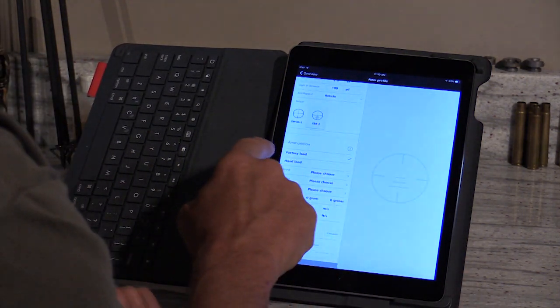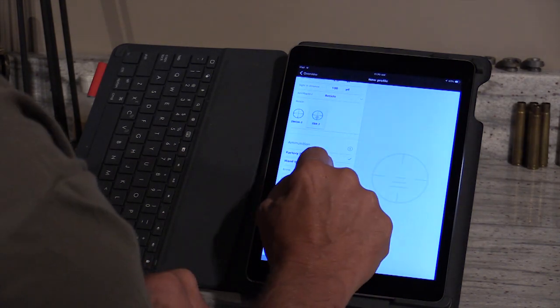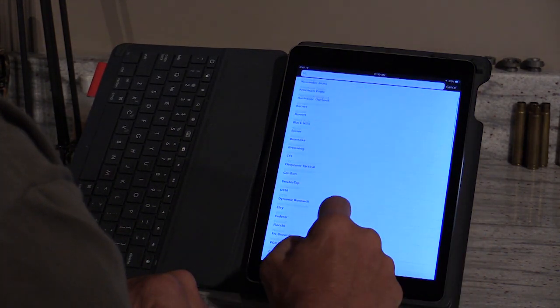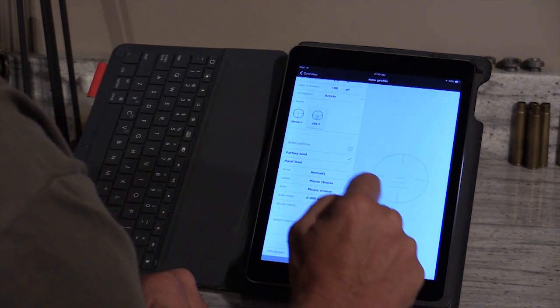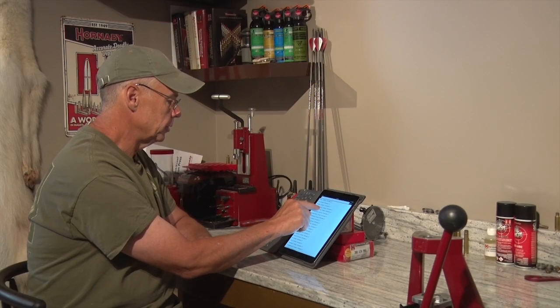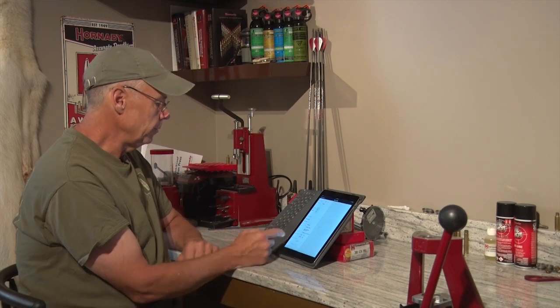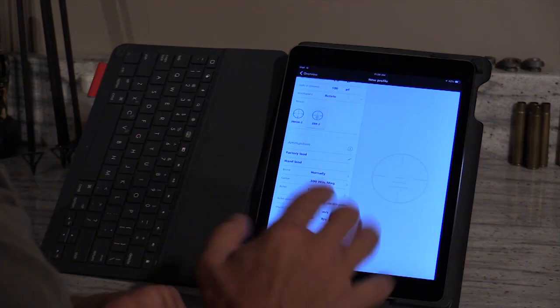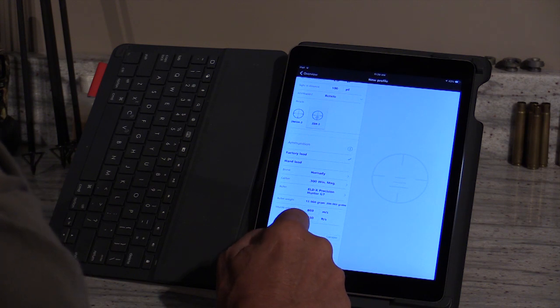So we are shooting factory loaded ammo here. You can also put in hand load info if you want, but this is simple. So go to Hornady, caliber is 300 Winchester Magnum. We're shooting ELDX Precision Hunter 200 grain. So it's put everything in for us already. It's got the ballistic coefficient of the bullet. It's got the muzzle velocity that's advertised by Hornady.